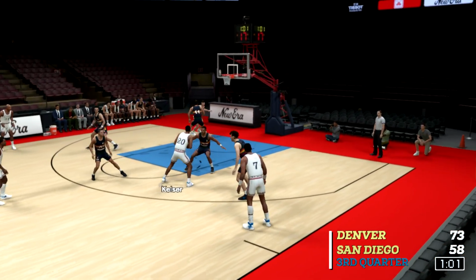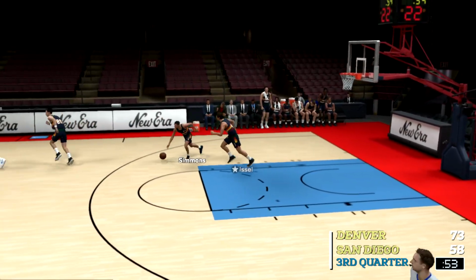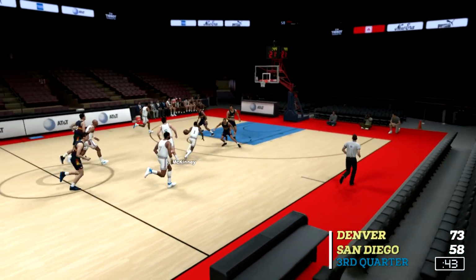Priority and goal number one has to be tightening up the defense. They can't afford to give him open looks. Now here's Simmons. They lead by the biggest margin of the game, 15 points.